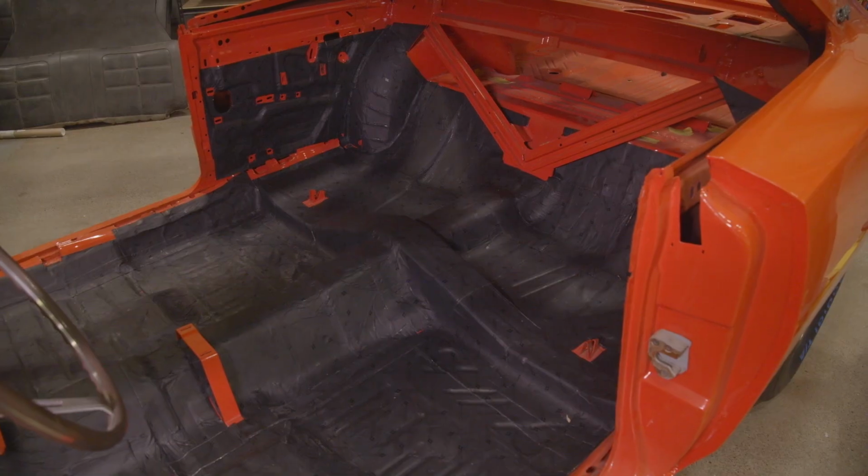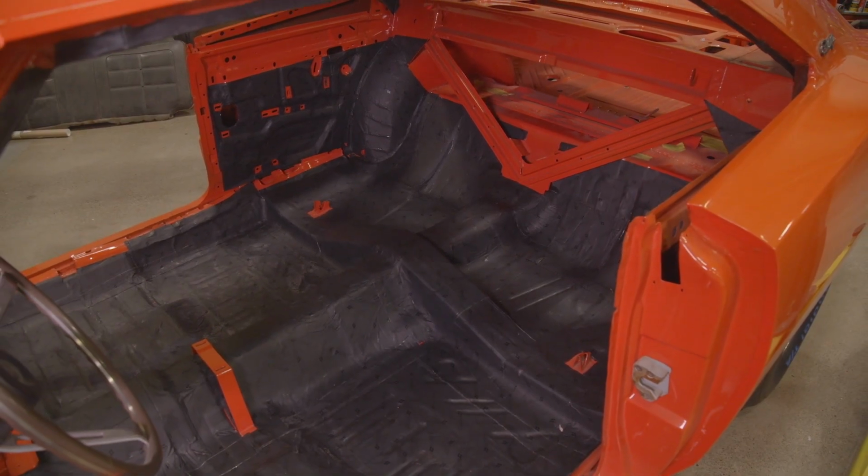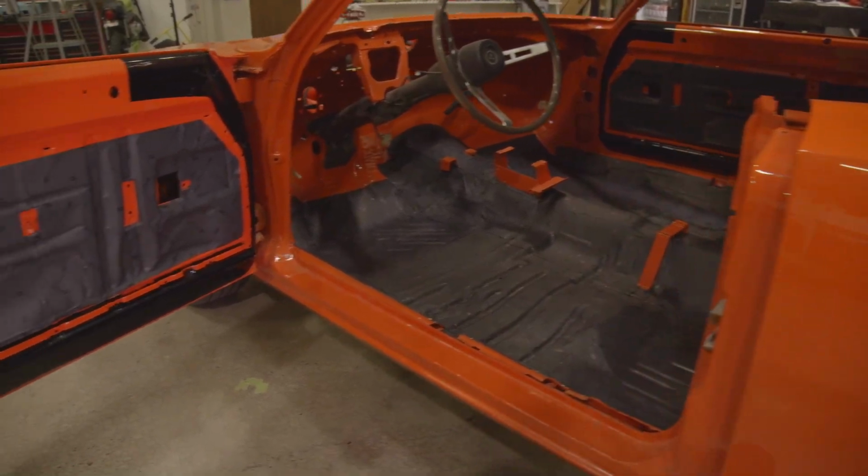So the sound deadener makes a big difference. Without it, the car sounds really tinny and there's a lot of road noise. So when I build my Challenger, I'll definitely be putting sound deadener in.